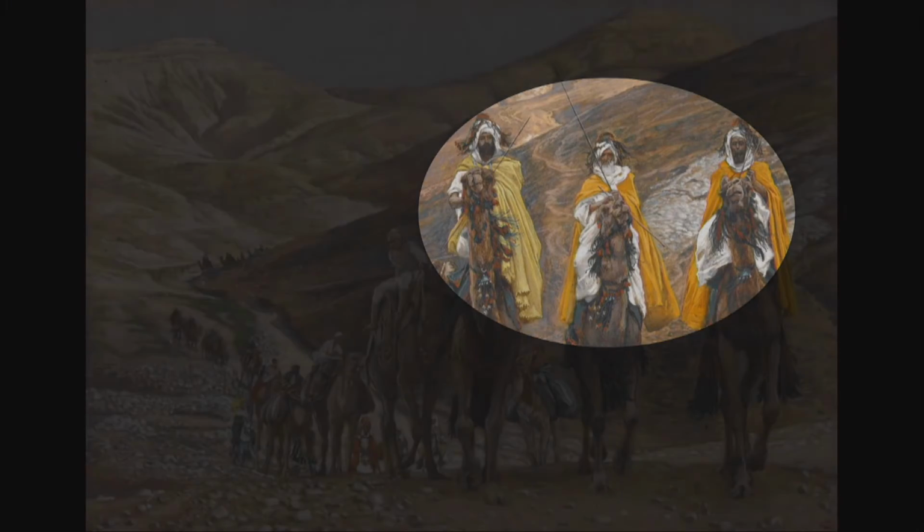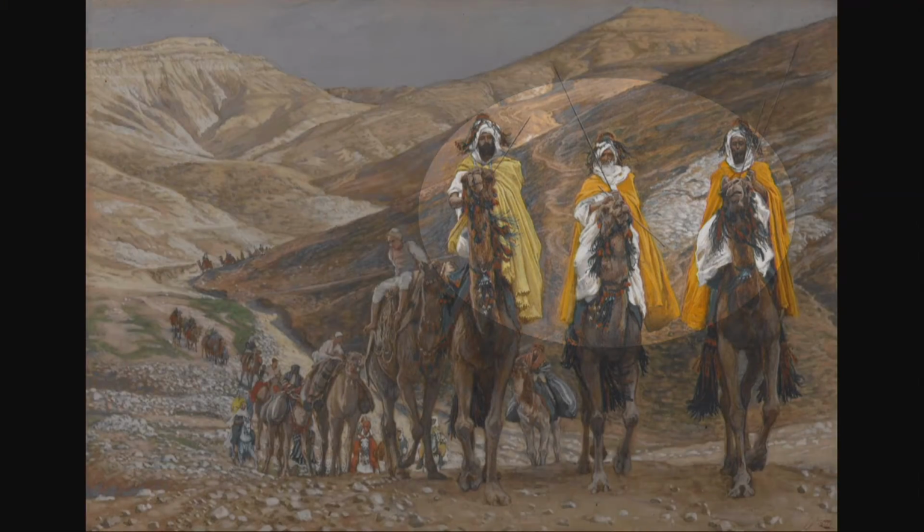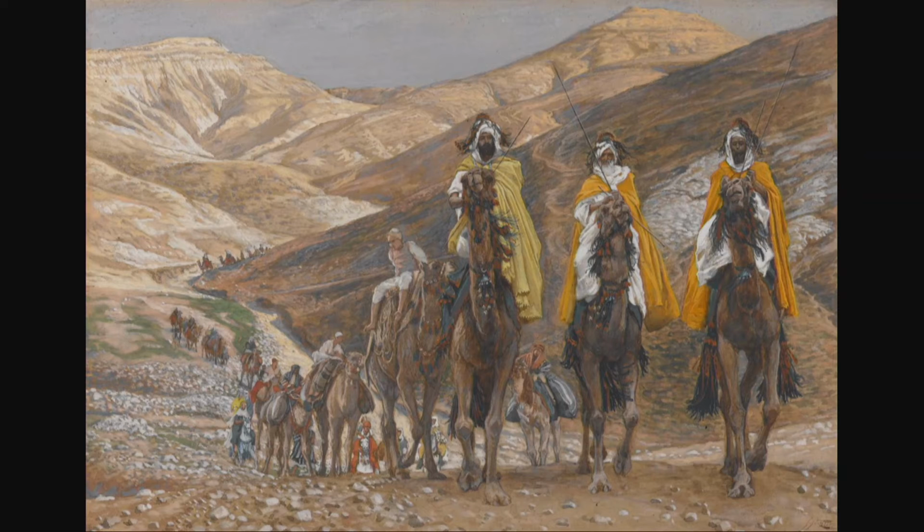So here's a shot, if you look at it, of the wise men coming into town, and this is exactly what the Judean hills look like around Jerusalem. I mean, they look just like this. That's it perfectly. But that's not a real picture of the wise men. Just to let you know, in case you're wondering. So here they come. They're coming into town.